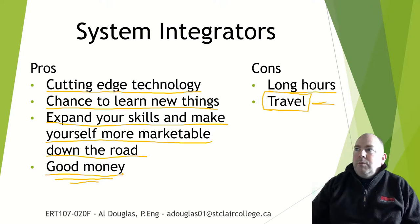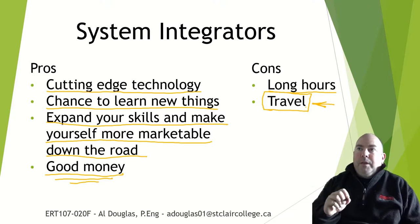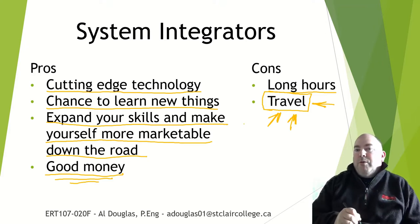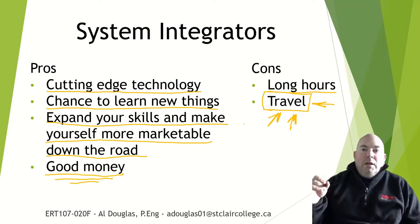You'll see a lot of these themes played out in a lot of the interviews that I'm posting on the Blackboard site as well, with some of the people that have worked in these industries. This is a common theme you'll see, is travel is definitely a prevalent theme that will come up. So system integrators will travel. What you'll find is that many of the places where the equipment ends up is not local. Okay, so they'll be doing work on a machine that will end up somewhere in the US, somewhere else in Canada, somewhere in Mexico, or somewhere like that.